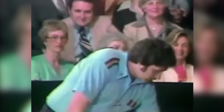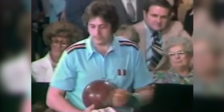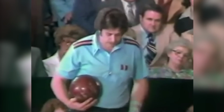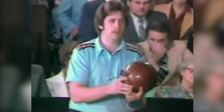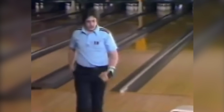Now Cook checking with Harry Golden. He'll be shooting in the 9th frame, 8 in a row. Exciting things always happen at the Firestone Tournament of Champions. Had it good. Chris, 4 frames away from bowling immortality. A perfect game at the Firestone. What could be a greater setting? Good shot. Good shot. Good shot.